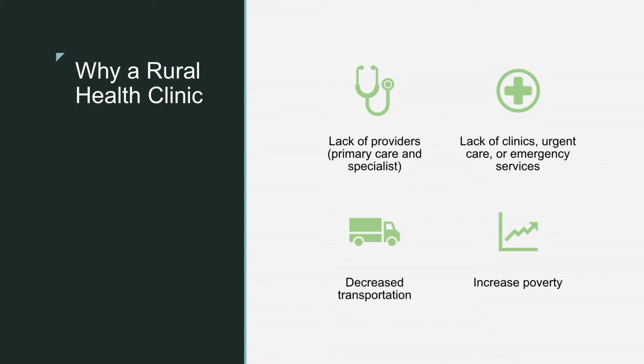We feel that doctorate-prepared nurses can fill this gap in care by providing comprehensive care at a lower rate than physicians in rural health clinics and allow nurse practitioners to practice without a physician present in the clinic. Nurse practitioners will have a collaborative agreement with these physicians in these clinics.